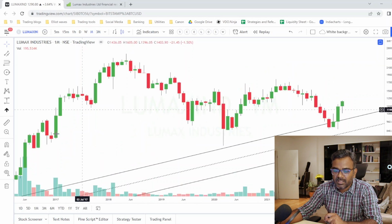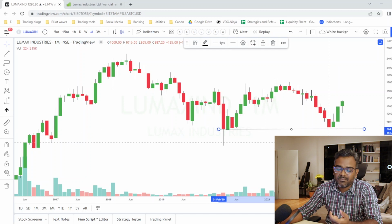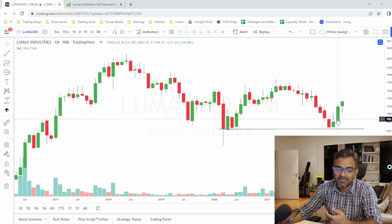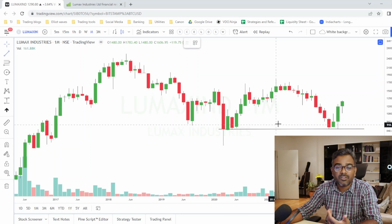Switching to the monthly charts quickly, just to show you what's happening here. On the monthly charts, we kind of formed a double bottom here, right? So if you see a double bottom, or whatever you call it, we had a strong support here and reversed from the same support. If you don't know what a double bottom is, it's totally fine. You don't have to know everything in technical analysis. All you need to know is this was a swing low and we reversed, and again we are heading higher.